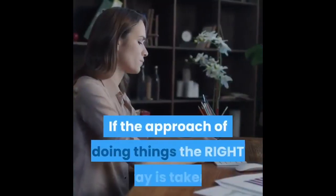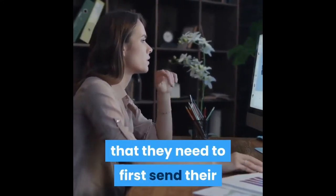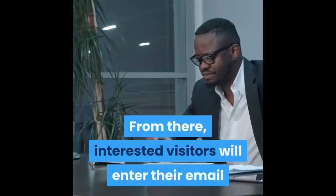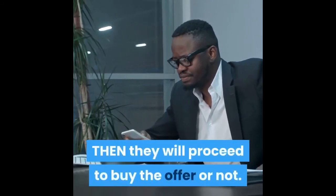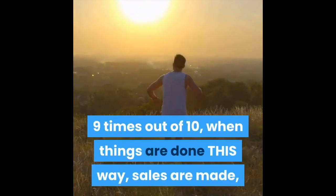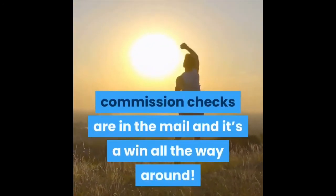The right way. If the approach of doing things the right way is taken, any seasoned affiliate marketer will know that they need to first send their visitors to what's called a capture page. From there, interested visitors will enter their email addresses to opt into a follow-up series of emails, then they will proceed to buy the offer or not. Nine times out of 10, when things are done this way, sales are made, commission checks are in the mail, and it's a win all the way around.